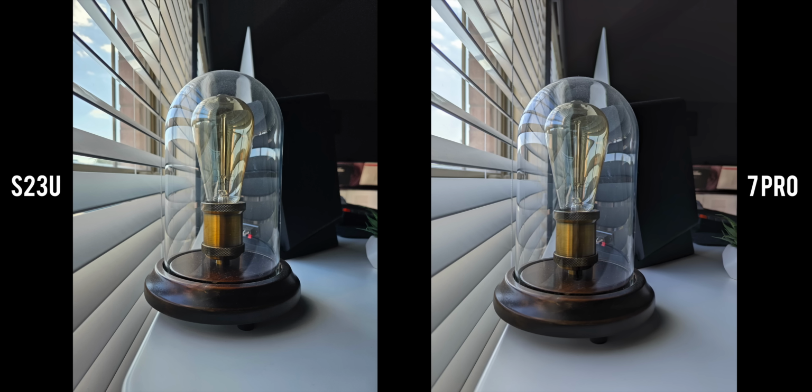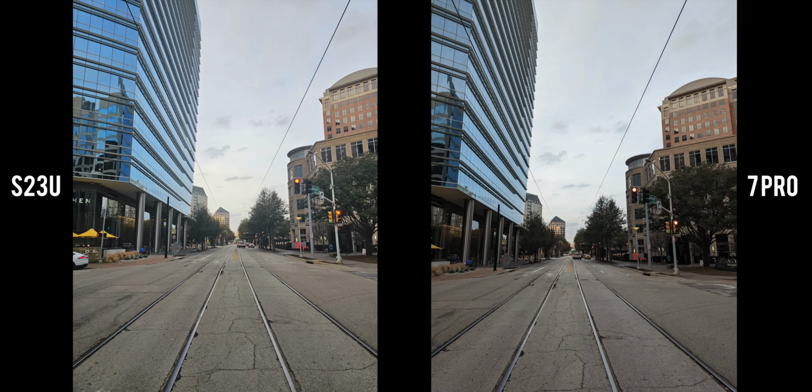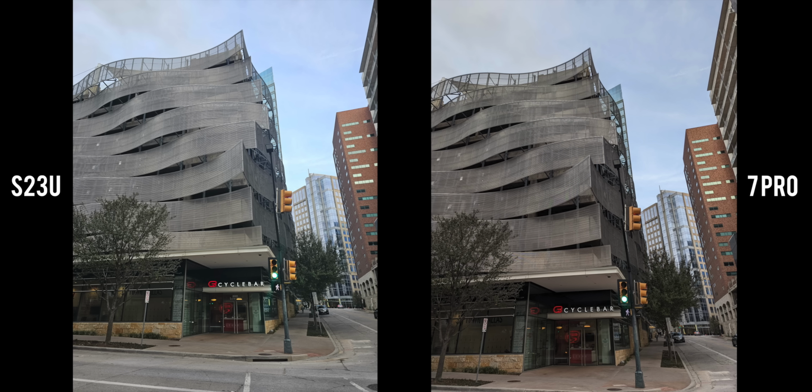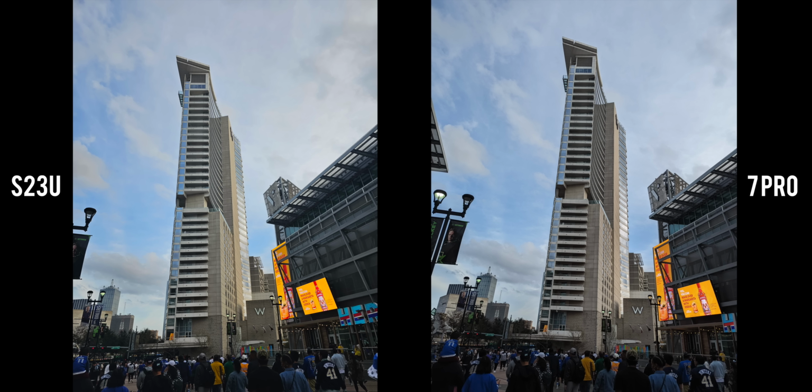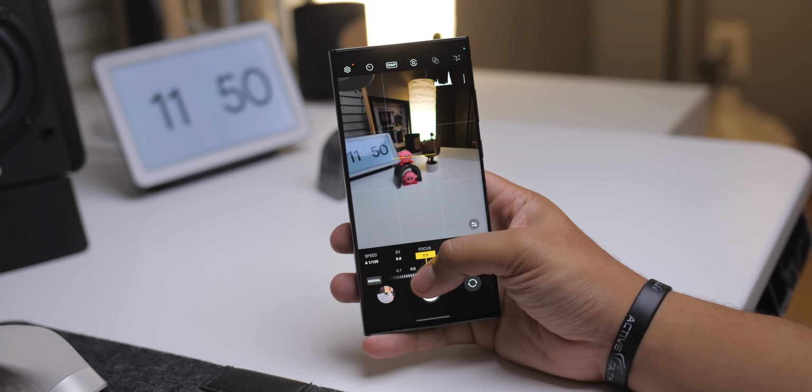I also prefer the Pixel's pull out of pocket point and snap factor, if that makes any sense. I feel like I know what I'm getting before I take the shot. The Galaxy still has that slight shutter delay, which I know a lot of people don't like, and in a number of cases I do end up preferring the Pixel's image processing. All in all, if I had to pick a winner, I'd have to go with the S23 Ultra's cameras.